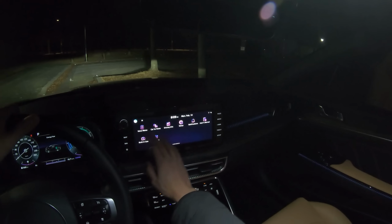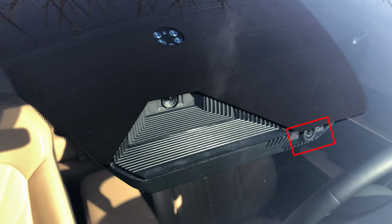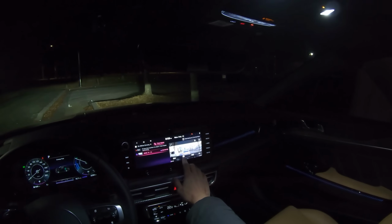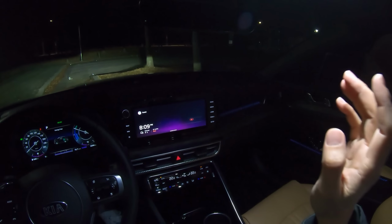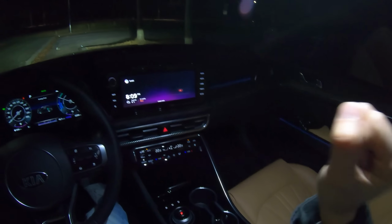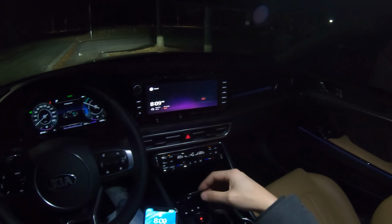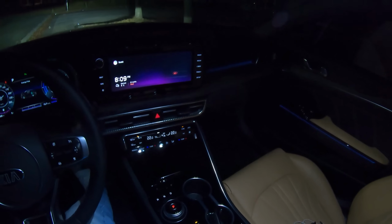We also have a built-in camera. It's 1 and 2 channel here that will record everything going around the car. So you can also record time-lapse, and somebody else did that. That wasn't me, okay? So if you get into a car accident, you can report it to your car. Whatever is recorded here will be sent to your phone, and so that's very convenient.